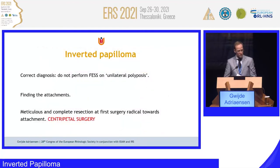So, do not perform FESS on unilateral polyposis. Find the attachments and be very meticulous and complete in your resection at first surgery and very radical towards the attachment. Be radical in that perspective.